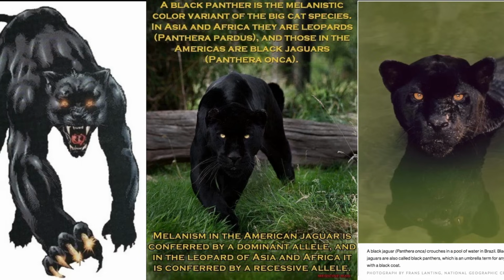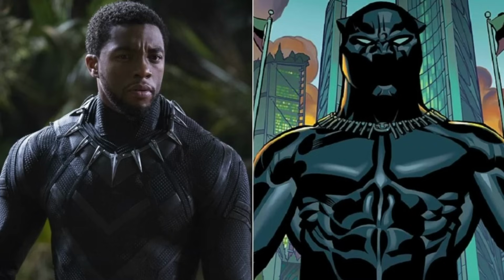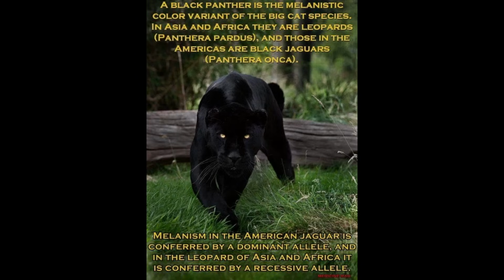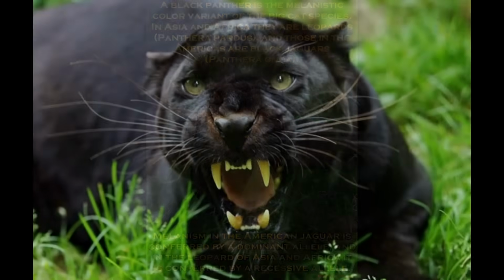I just wanted to point this out because when we're talking about Black Panther, we have to realize there is no species called a Black Panther. They're talking about either a black leopard or a black jaguar, or I believe some mountain lions could be dark, but it's generally a leopard or a jaguar.